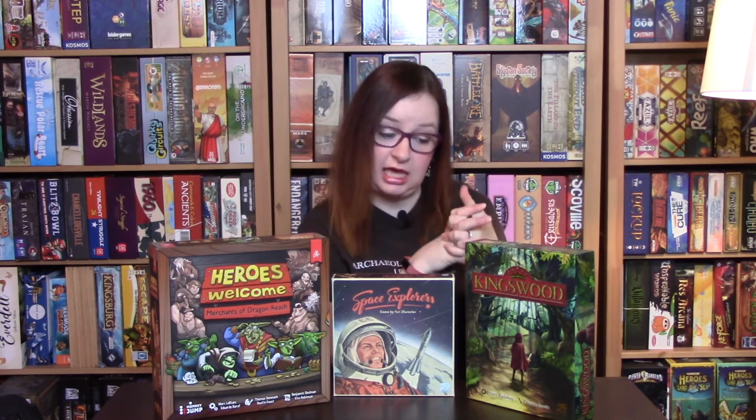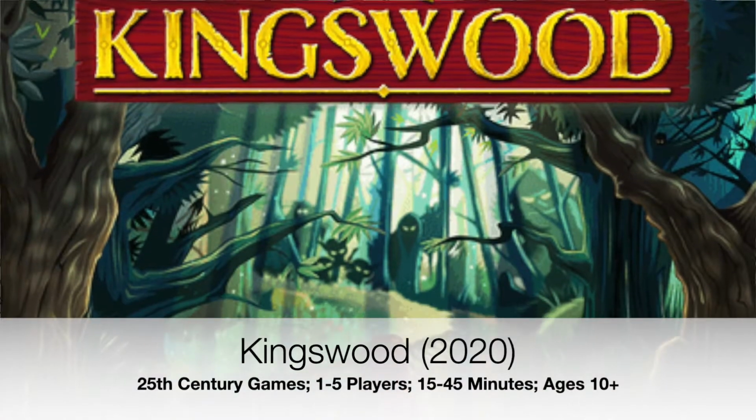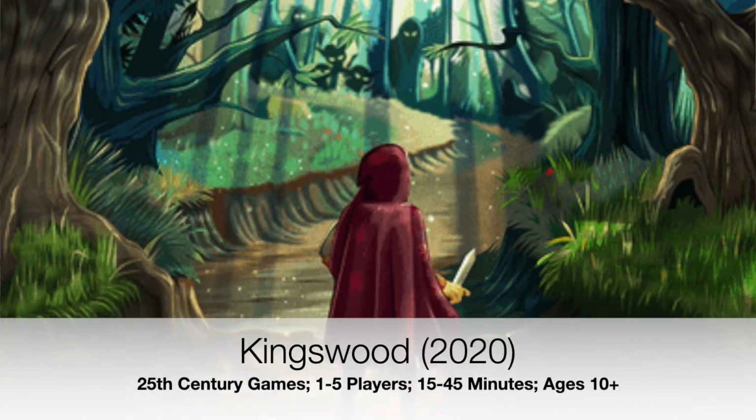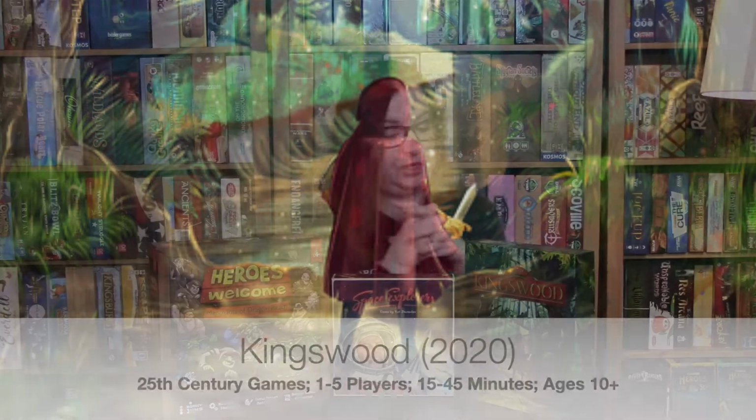The final one was also sent to me by 25th Century Games. This is Kingswood, from Henry Audubon of Parks and Space Park fame. Ages 10 and up, 1 to 5 players, 15 to 45 minutes. We played this as a 2-player game as well. We played all these at 2-player, so your experience may vary if you go all the way up to 4 players or 5 players in some cases. Very quick game. Played this twice in a row as well, I think.